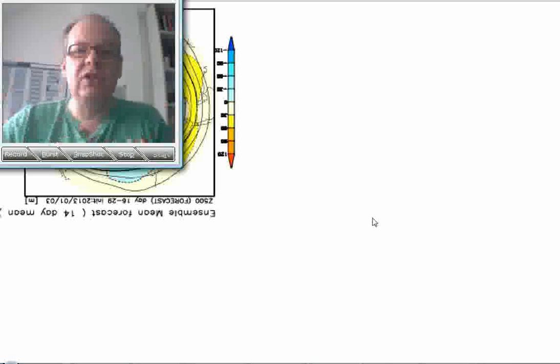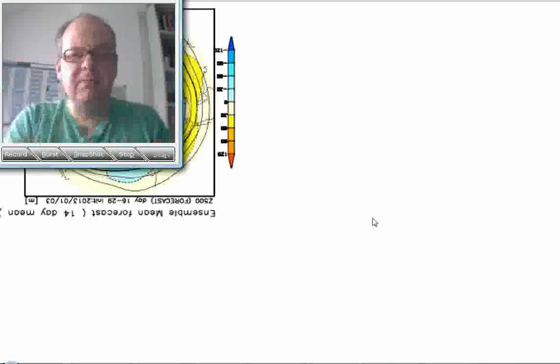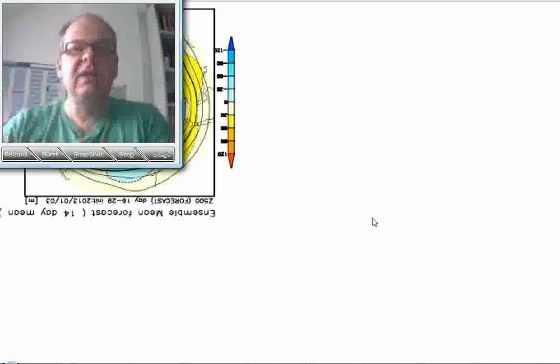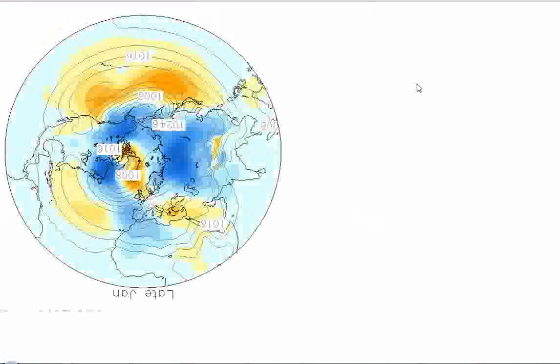And if we just take a look at how the Koreans see this, this is the latest from the Korean model for the late January period. Here's the British Isles underneath here. This is mean sea level pressure, and the anomaly is shown on that chart. And you notice how we've got the redder colours up here, the oranger colours, again signifying this high building to the north of Scotland in this middle to later part of January.